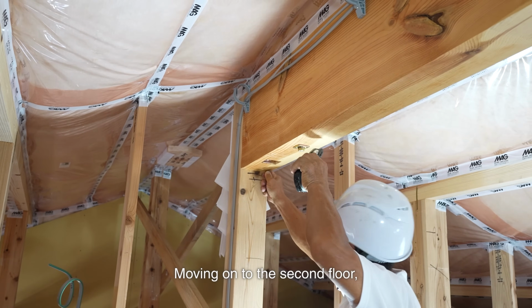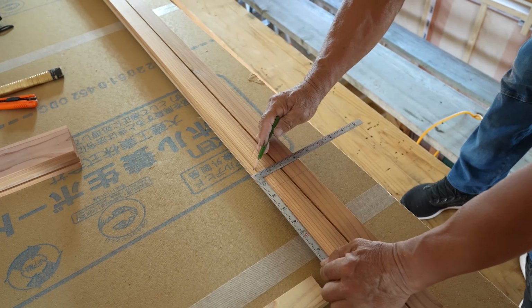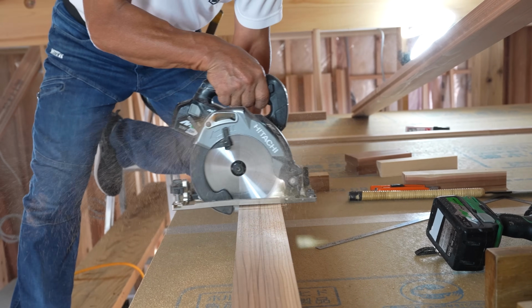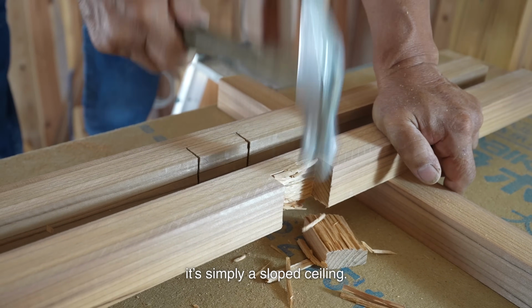Moving on to the second floor, there will be a ceiling sloped at the same angle from both sides. It resembles the bottom of a boat, so it's called funazoko ceiling. If only one side of the ceiling is sloped, it's simply a sloped ceiling.